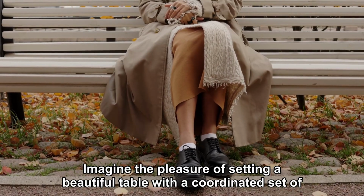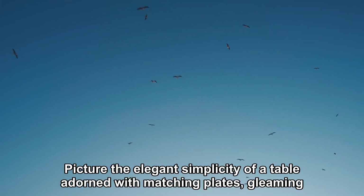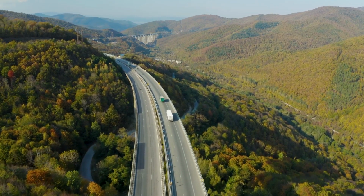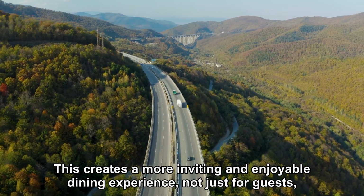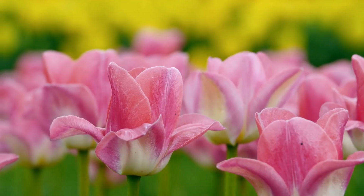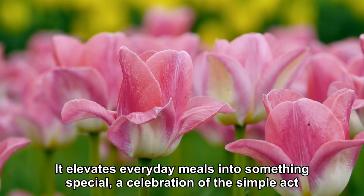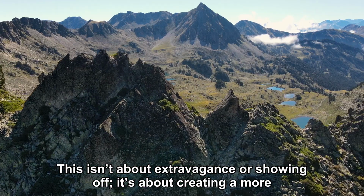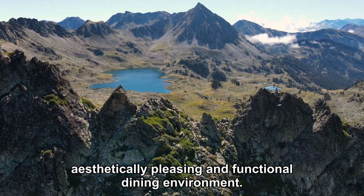Imagine the pleasure of setting a beautiful table with a coordinated set of dishes and glassware. Picture the elegant simplicity of a table adorned with matching plates, gleaming glasses, and pristine cutlery. This creates a more inviting and enjoyable dining experience, not just for guests, but for yourself as well. It elevates everyday meals into something special, a celebration of the simple act of nourishment. This isn't about extravagance or showing off. It's about creating a more aesthetically pleasing and functional dining environment.